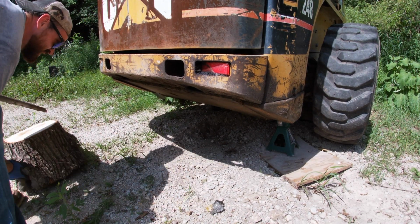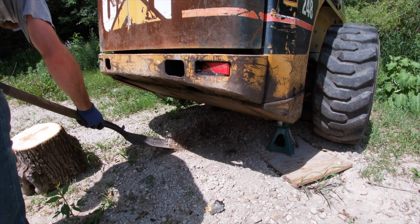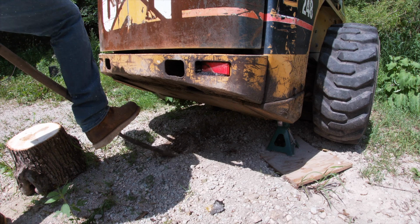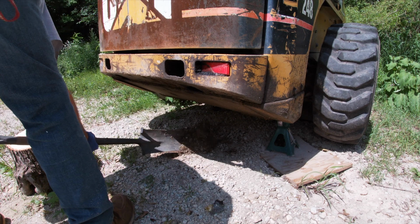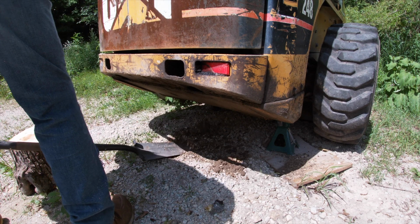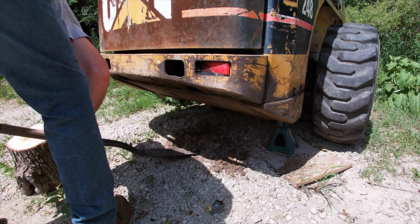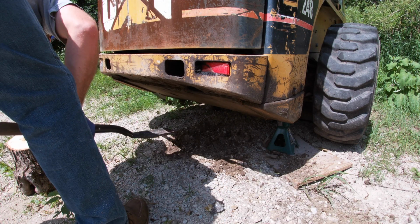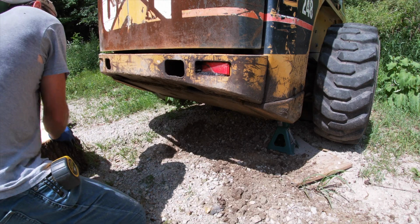So the goal here was to practice the trick I had talked about earlier. With the spare now on, I didn't want to go through the process of lifting the back end of this skid steer with a floor jack again. So instead, I opted to try out the technique I discovered on YouTube. I'll throw a link or two in there of the folks who showed me how to do this.